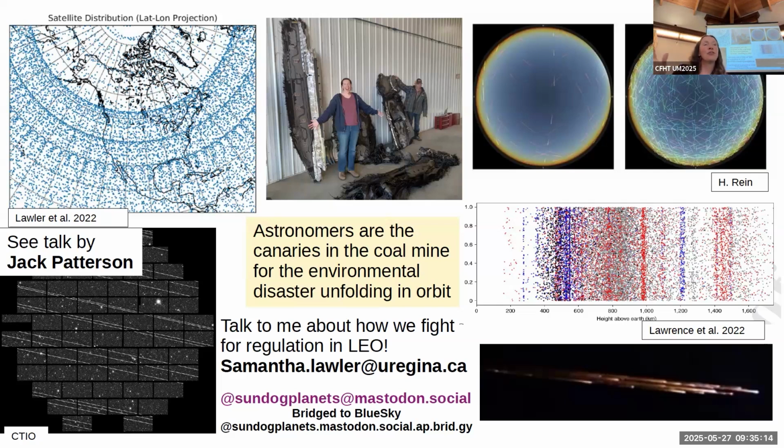Right, we're already at 2 or 3 Starlink satellites burning up in the atmosphere per day. We're above natural infall rates of metals. The atmospheric composition is changing because of these satellites.